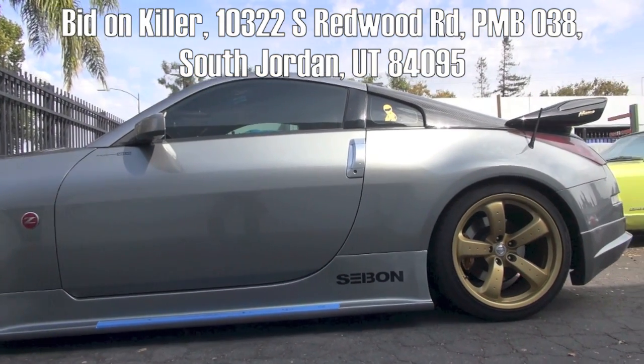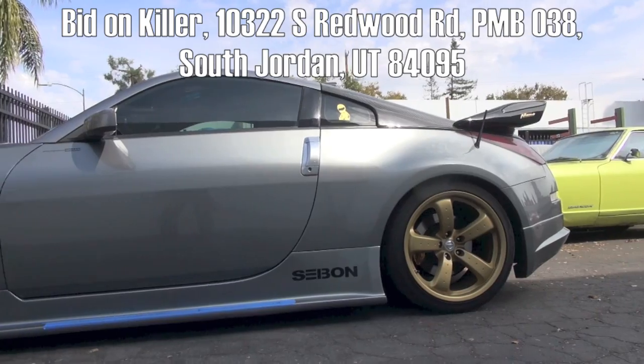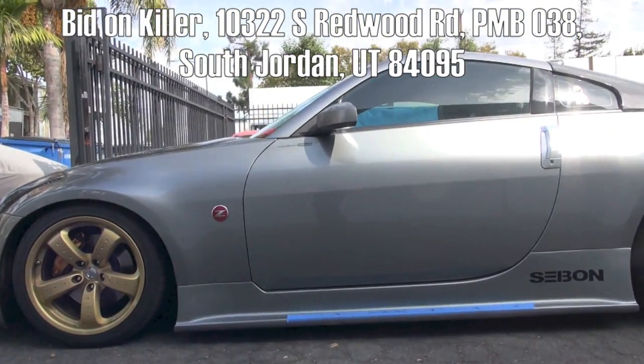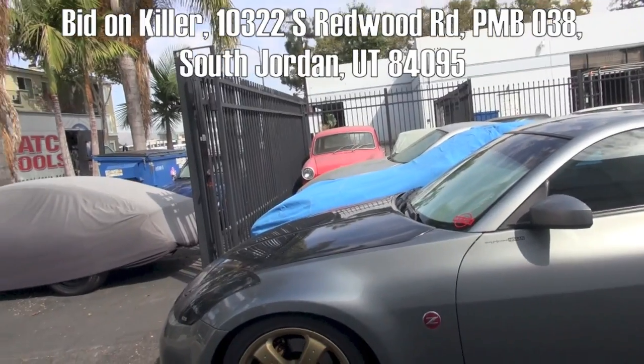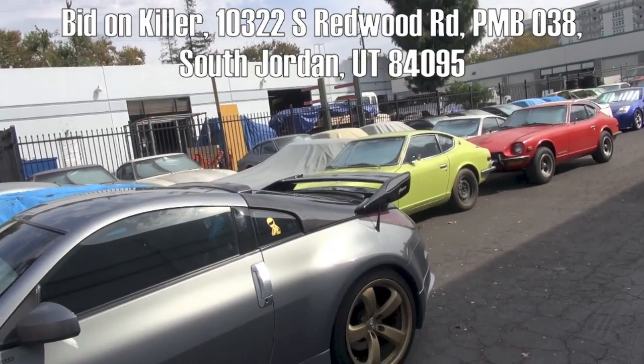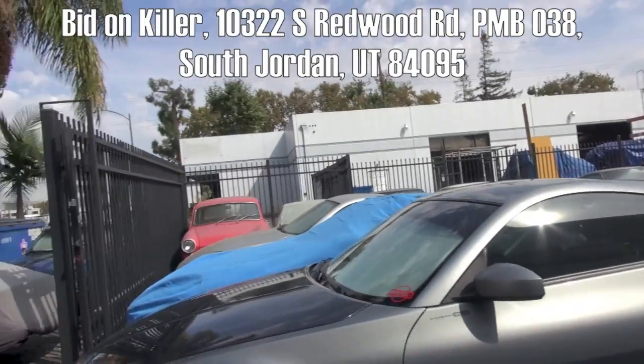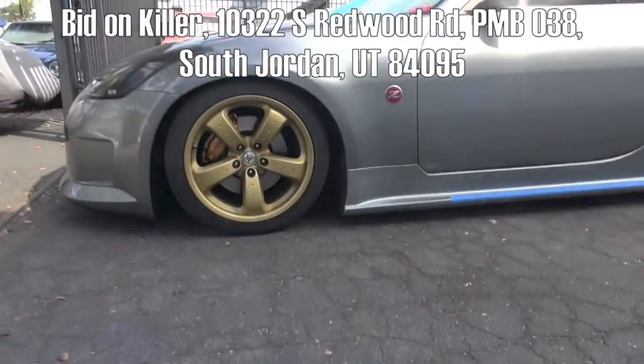Paint is pretty much flawless. The wheels are flawless. Stance coilovers, Visage side skirts from Japan, Seibon carbon hood, carbon trunk lid and wing on it. It's just a beautiful car. I love it. That's right, I'm selling it.